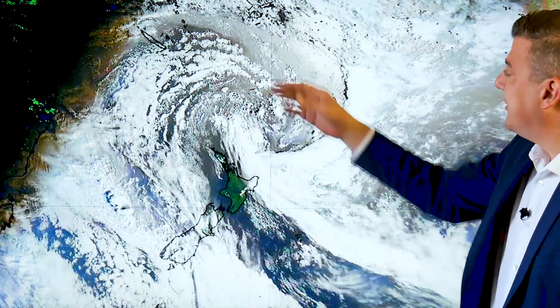So this is the satellite map. You can see there's a lot of cloud out over the Bay of Plenty. The low itself, I mean, it's big, but the air pressure is not much. It's a pretty weak system. So a lot of cloud associated with that out to sea.